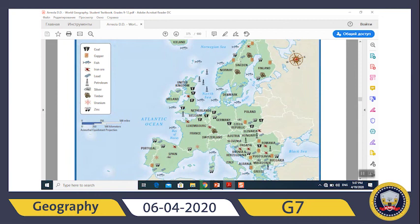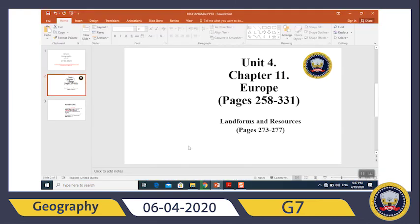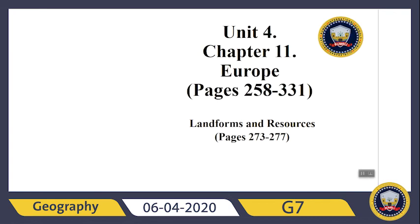Just as landforms and resources influence the lives of people, so does the climate. And in our next lesson, you will learn that the climates of Europe are mild near the Atlantic Ocean and grow harsher inland. You will also learn about the climate of the Mediterranean and the Arctic regions, but this is not today. As for today, we are done with this class, and I can only offer you a small piece of homework.